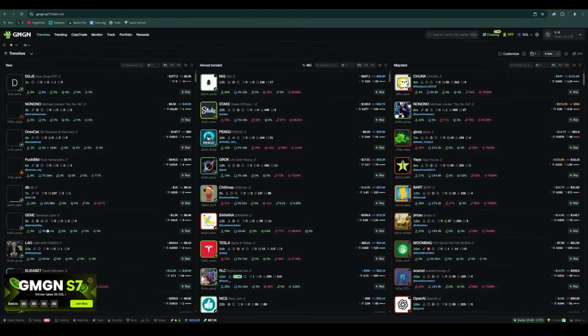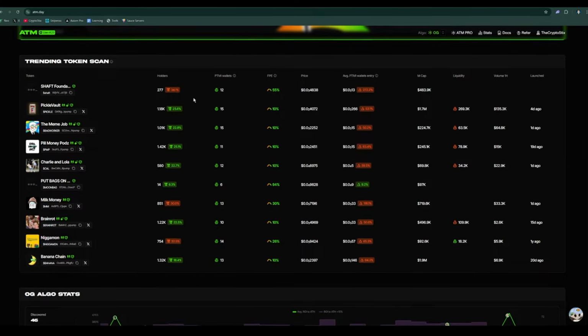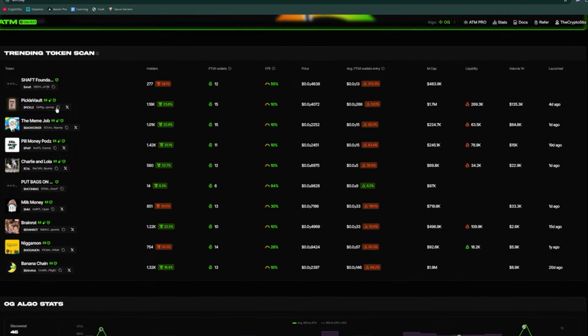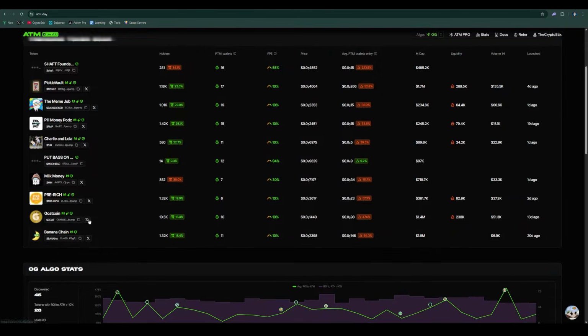And that's just one example of this. This is just a trending token. You can see here this is the trended token scan, so this is all the tokens it scanned before. It gives you a lot of information. You can see the PTMI wallets, the holders, the FPE, the price, the average PTMI, and the market. If we look at any of these, these are all going to be bonded tokens. I don't think any of these are not bonded. They are all bonded, so these are safer plays.